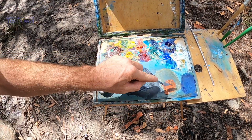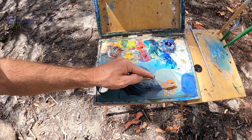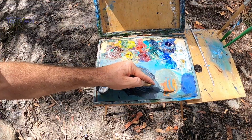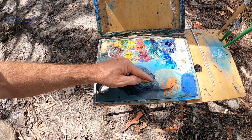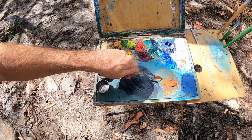Yeah. Close to the mark already. A little bit more yellow ochre. I like to mix my colours and keep the harmony together. There we go.